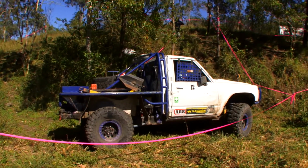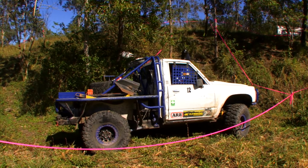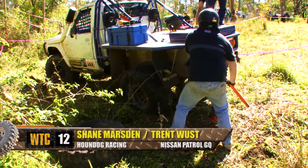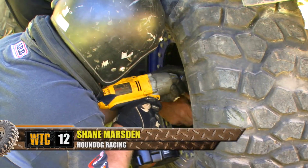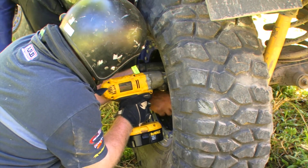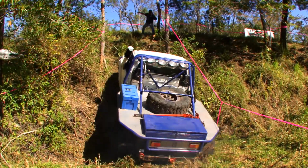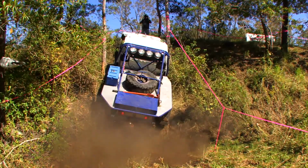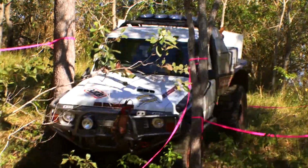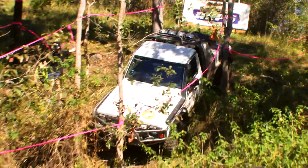And the next ones we have is Hound Dog Racing. Now, Hound Dog have got a problem here. They've come in very slow, and it looks like they've got a flat tyre. Now, this is really going to affect their time badly. This is Shane Marsden and Trent Wust trying to fix it in their Nissan GQ. And they're now having a go, but unfortunately these guys are going to have to retire from this stage with a DNF.